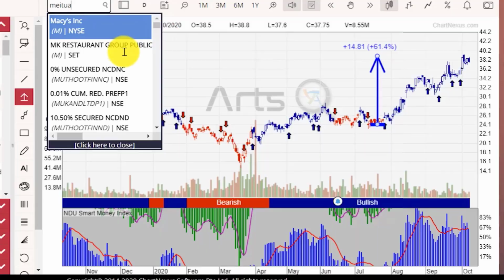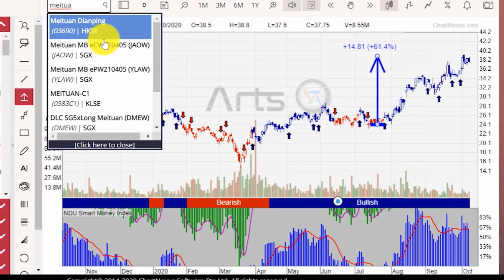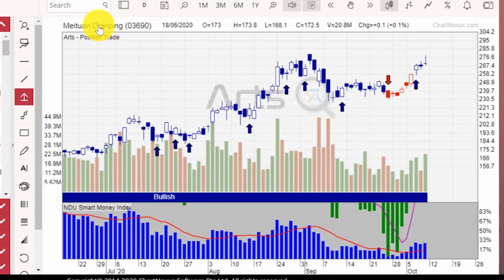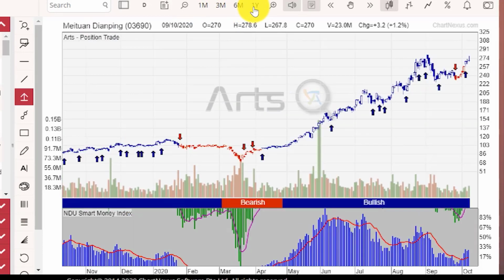And lastly, I want to share this stock with you, called Meituan. Again, Meituan is one of the best Hong Kong stocks that we have been investing in since April. If you take a look at the chart, the uptrend is fantastic.